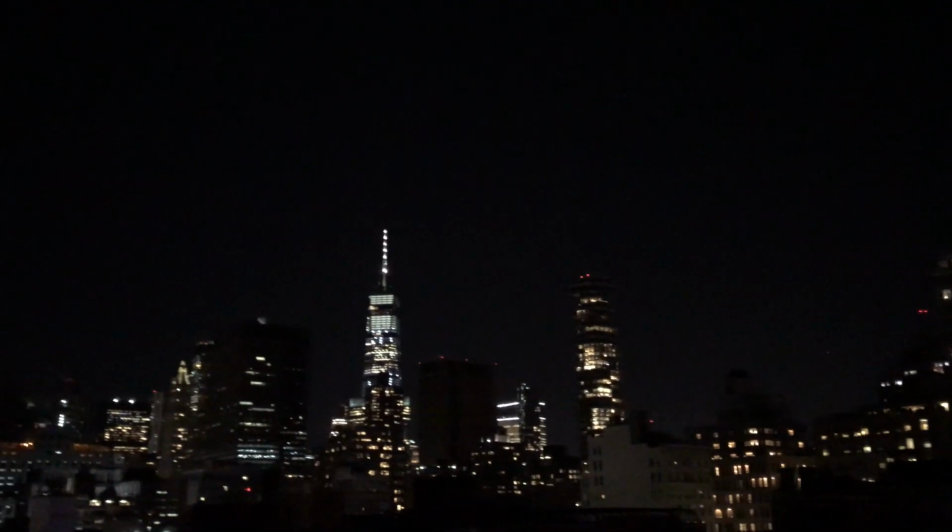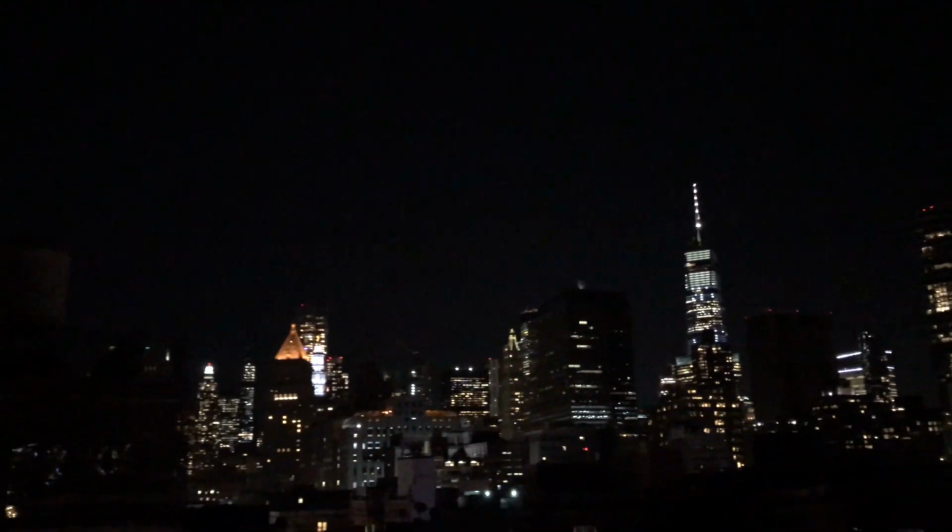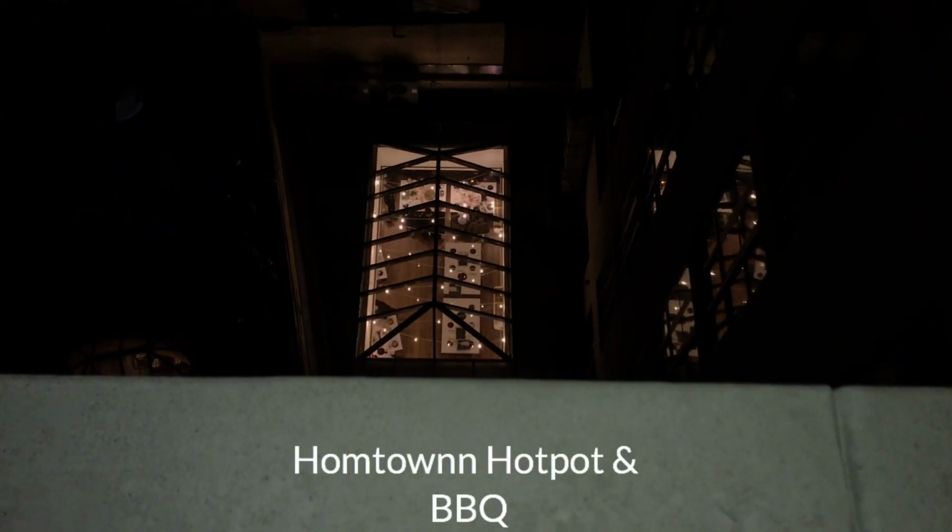And everything just looks so pretty at night. And once again, here's the restaurant I wanted to go to so bad, but we ended up choosing another restaurant.